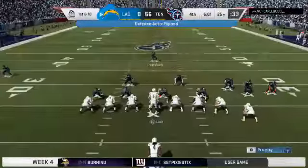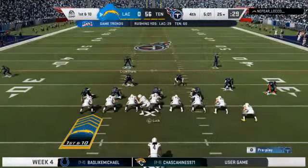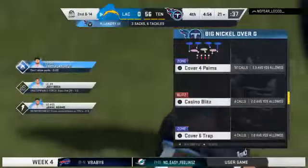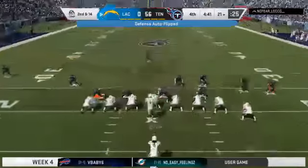The Charger drive about to get going. These guys had to punt last time. It has not been a very fruitful game offensively thus far. They haven't even made a trip to the red zone. And I know that everyone's going, blitz coming, and down he goes. Harold Landry, he's the one to get him, and that is sack number 7 for him on the year.